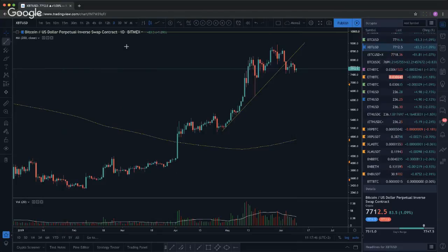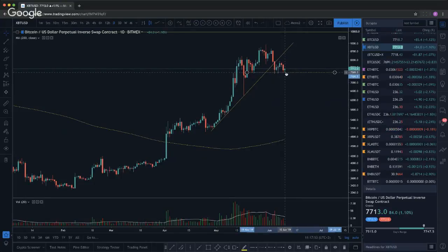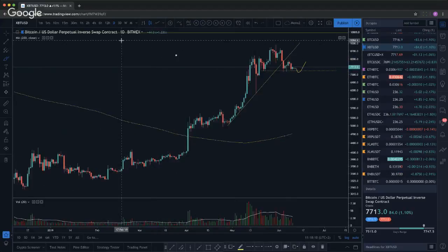pattern. It seems what we could expect is price to come and take the liquidity below this low at 7,500. So I would expect potentially to have a ride in this area before another potential move up. It's also a zone where I think it would be fine to try to catch some knives. Like if you go below 7,300, 7,400, 7,300, I think it's a decent buy zone to get back in.